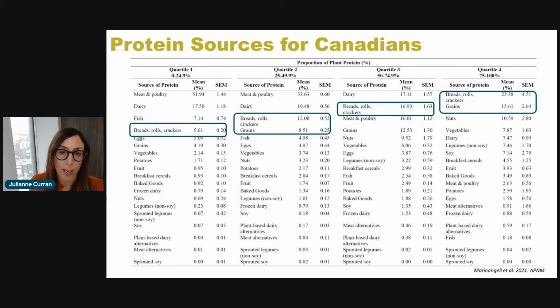In the second quartile, they're getting 25 to almost 50% of protein from plant sources, 50 to 75% of protein from plant sources in the third quartile, and in the last quartile, we're getting 75 to 100% of protein from plant sources. But what you'll notice is as we increase our intake of plant protein, we're actually eating a lot more breads, rolls, crackers, and grains. And so that's why I really think there's an opportunity here to improve that nutrition sustainability for those products, to help deliver what consumers are looking for when they are looking for plant protein.